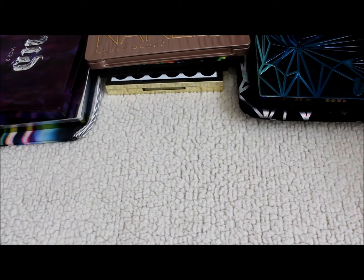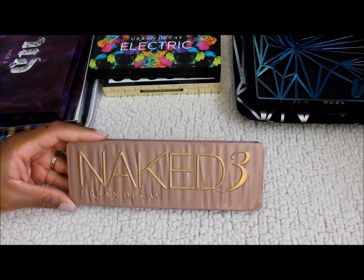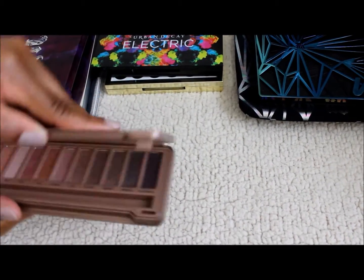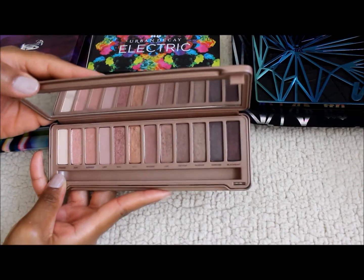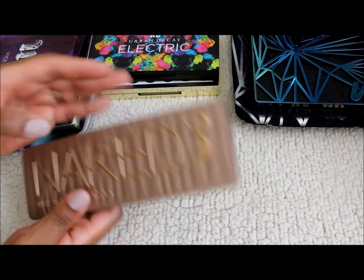Alright, so let's dive into Urban Decay. First I'll start out with the Naked 3. This is the only Naked palette that I have. And I really like it because I'm a fan of rose gold pinky colors. So that is that. It did come with a brush, but the brush I have in my brush section.